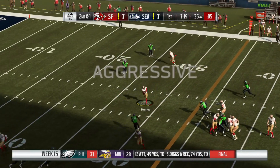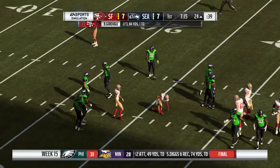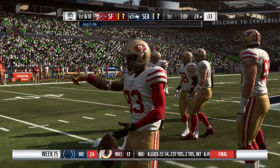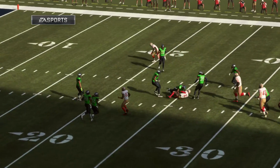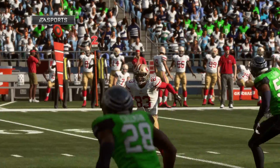Now a shotgun snap as they'll look to throw. And a quick throw here, that's complete. And brought down, but not before they're inside the 25. His first catch of the game, good for 11 and a first down. This has to go down as one of the simpler routes in the playbook, but oh so effective. Nice completion there. Keeps the sticks moving.